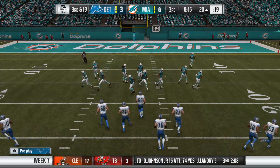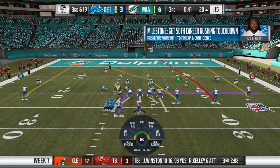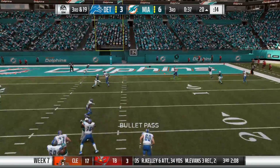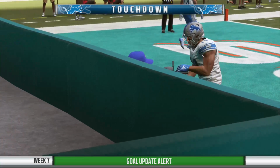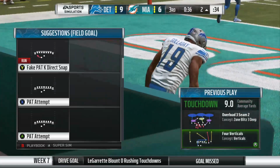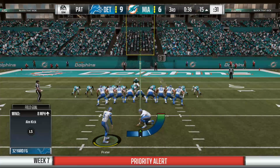After the sack, Stafford and the Lions come up on a 3rd and long situation. A shotgun snap for Stafford. And that is caught. Touchdown, Detroit. As his guys are in for 6. And the Lions are in for 6. Now Matt Prater for the point after.